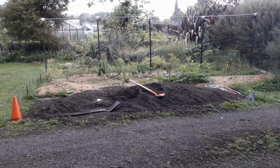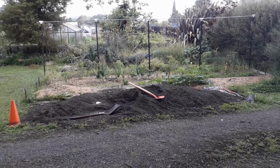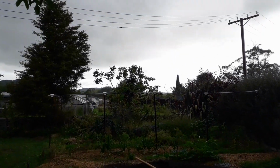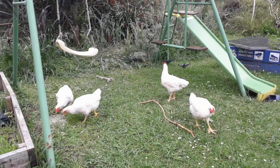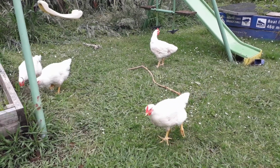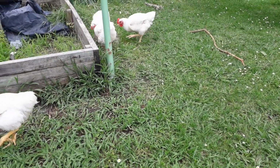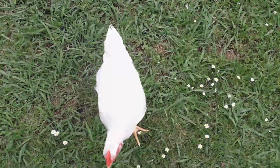Still got plenty more compost to shovel and bring around to the raised bed garden. Hello, meatbirds. Enjoying your freedom. You're just free ranging on the lawn now, except when we're out. Hey. Hello, don't pick my toes.